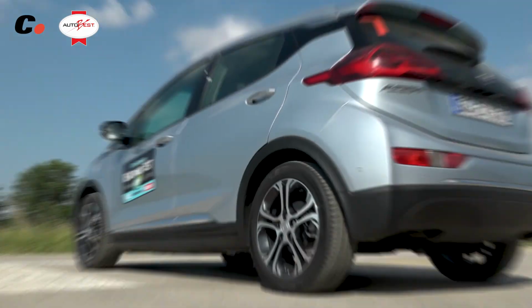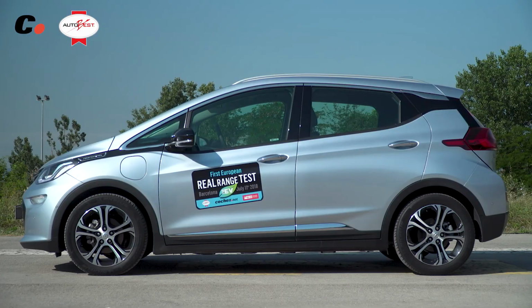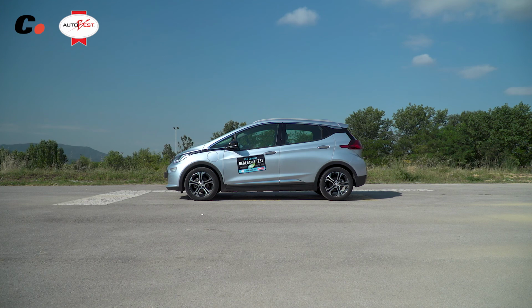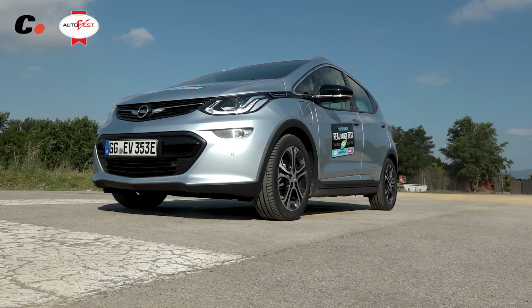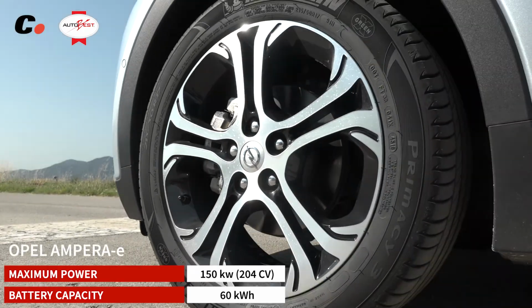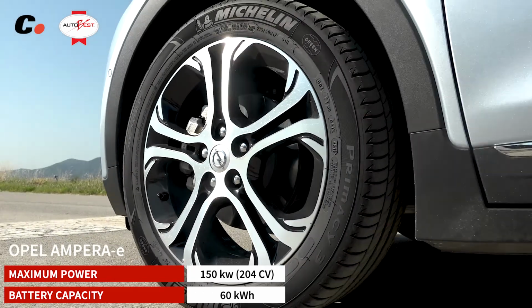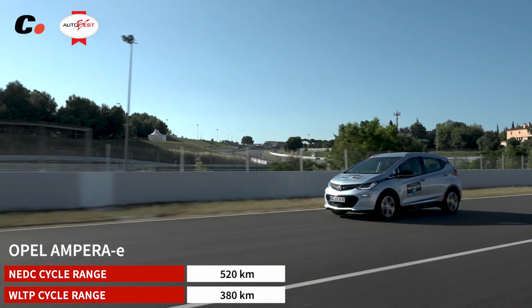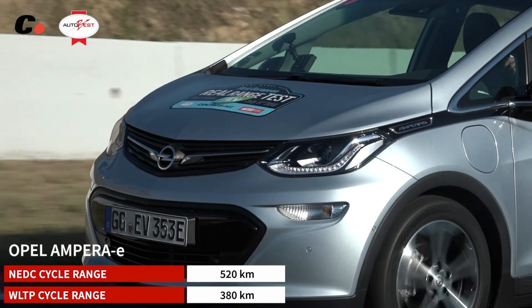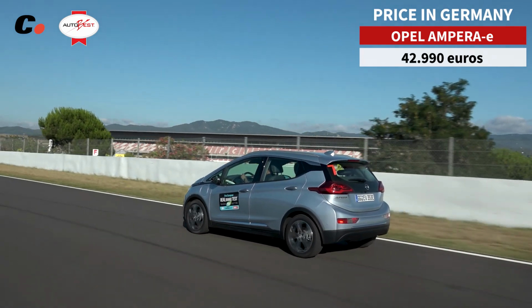Opel Ampera E. This compact model is only on sale in selected European markets such as Norway, Germany, the Netherlands or Switzerland. Developed by General Motors, it has a minivan-style 5-door, 5-seat body and shares every component with the Chevrolet Bolt, a car that is not on sale in Europe. The Ampera E motor is announced at 150 kW, fed by a 60 kWh battery. The brand has homologated a 520 km net range that becomes 380 under the new WLTP cycle. Not being on sale in Spain, the price we give you is the German one, starting from 42,990 euros.